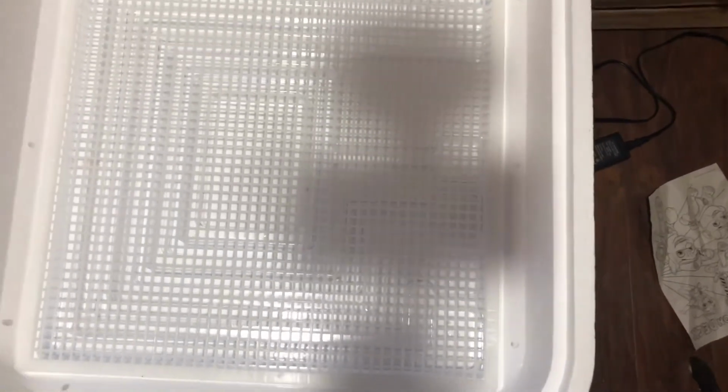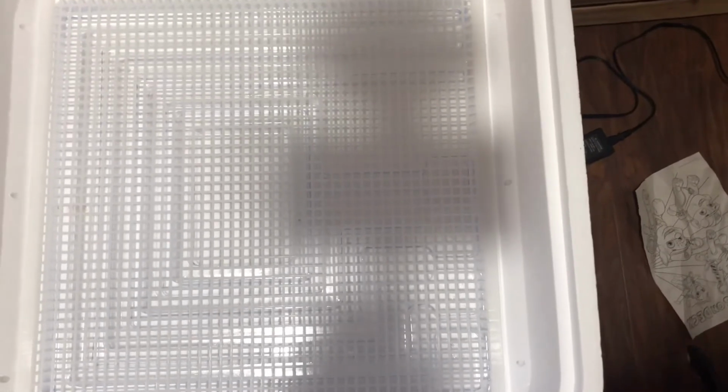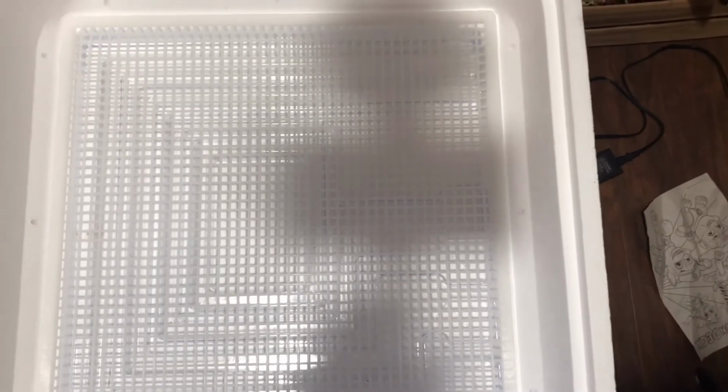Baby quail can last up to 48 hours once they've hatched before they have to have food and water. So if we start seeing them hatch and they've been alive and hatched for 48 hours, then if we have to, we will pull some baby quail out of there.